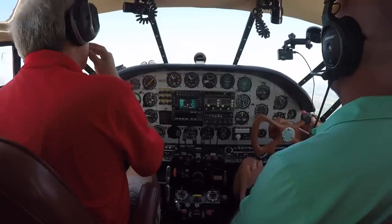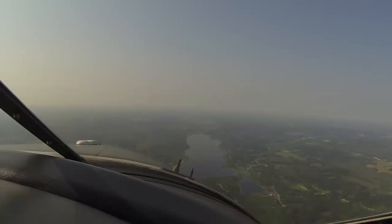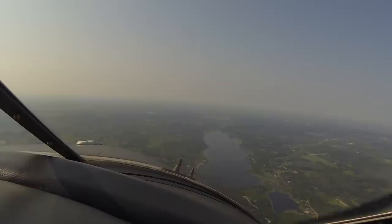3,000 heading west. We're going to go about another mile or two, and then I want you to head south again. Keep going a little further so we go right over the Boy Scout camp. Yeah, I'm seeing it. Looks like a bunch of scouts are there.